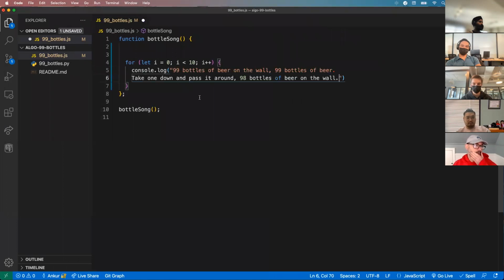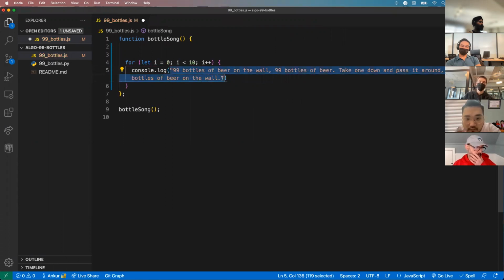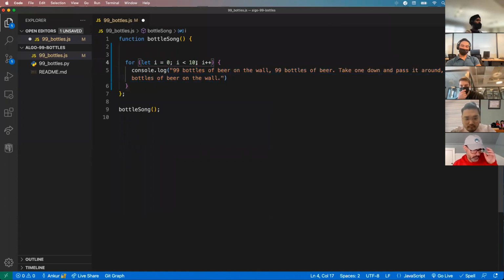All right, so we have 99 bottles of beer on the wall. Okay, so we have a string. In this case, it's kind of hard coded 99 bottles of beer, but we have a for loop going from 0 to 10. So that should print out this value 10 times if we've coded this correctly. All right, so that's enough coding for now. Let's just run this and see what it does.